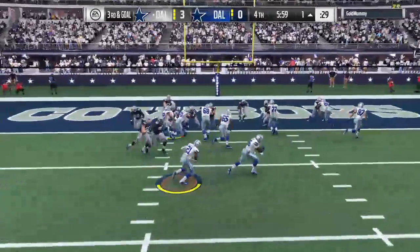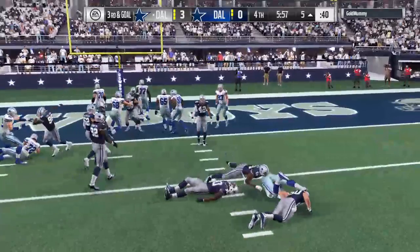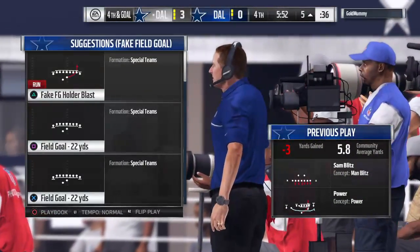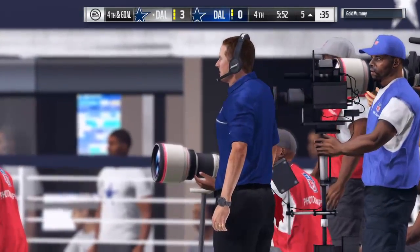They let their receiver run out of the Wildcat. And he'll go backwards, losing yardage to the 5. It's a loss of a full 3 yards, and it brings up 4th down.